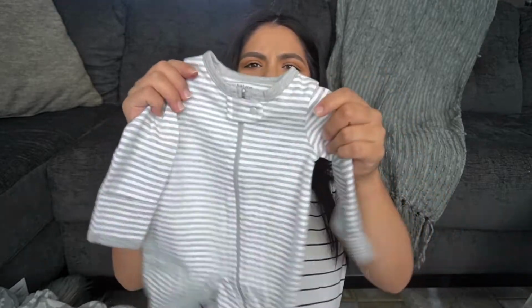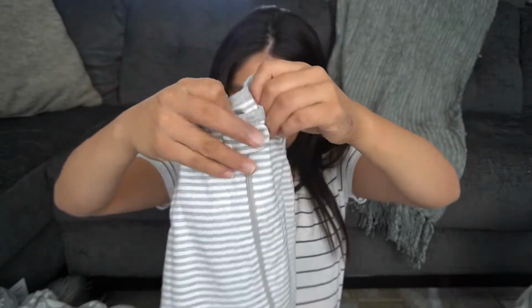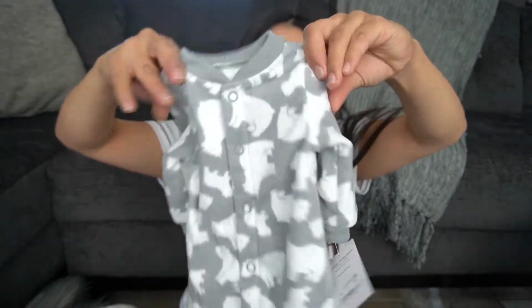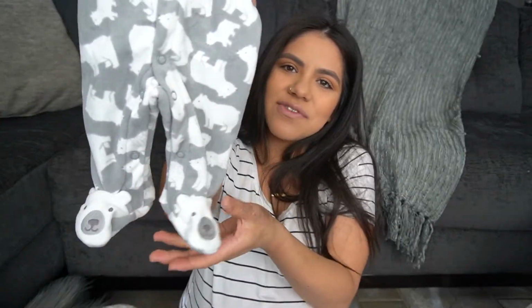This one, it's made by Carter's, but I think I had gotten this one at Target. And then I had also gotten this one as a gift from one of my friends, and I thought this one would be so cute in pictures. And this one, I believe, is also from Carter's, and it has the little feet. The little feet are so cute, and it's really soft too.